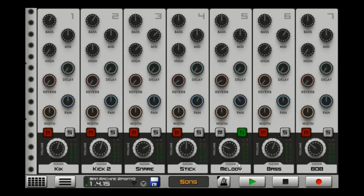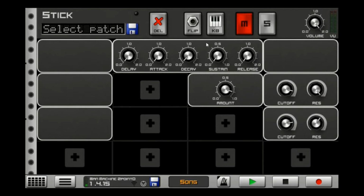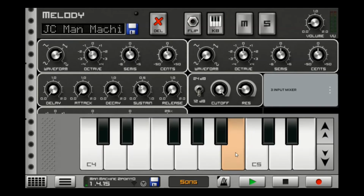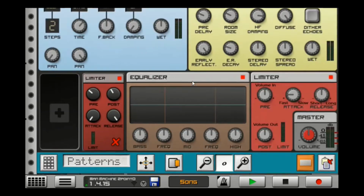So you can also do it with your melodies and your synthesizers and stuff. If you have a good pattern going on and it's clashing with something, in this case, I have a melody and a thing with the hi-hats. This sound was clashing with this sound. So what I did was I took it.